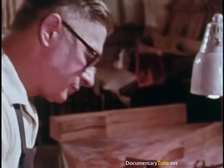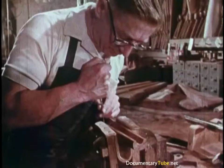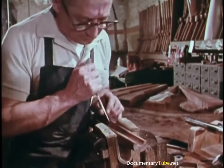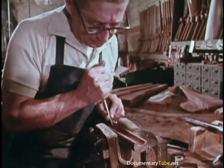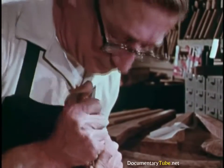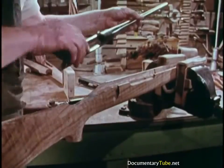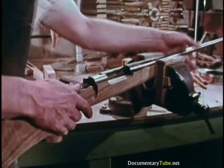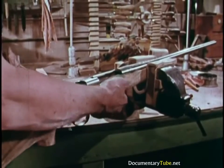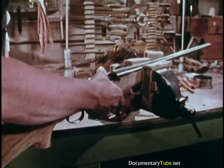We open up the inletting because we do this to make it short and tight to begin with, so that it can be hand opened and get a very tight fit between the barrel and the action in relation to the stock. Then we take a barreled action, and after it's all inlet and so on, we put a barreled action, a tri-action, so to speak, into the stock to make sure that the stock hasn't warped.